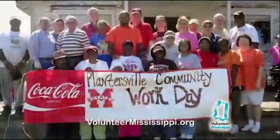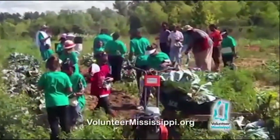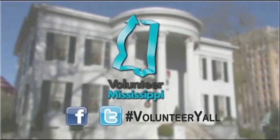Please join our family and other groups across the state in a year-round pledge to invest our hearts and hands in constructive acts of service and charity. Visit volunteermississippi.org to take the pledge. And learn more about how you can make a difference in our great state. Volunteer Mississippi.